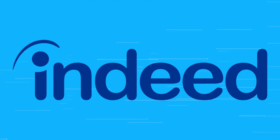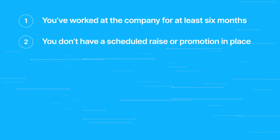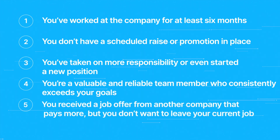when it's actually appropriate. First, you've worked at the company for at least 6 months. Second, you don't have a current scheduled raise or promotion in place. Third, you've taken on more responsibility or even started a new position. Fourth, you're a valuable and reliable team member who consistently exceeds your goals. And fifth, you received a job offer from another company that pays you more, but you don't want to leave your current job.